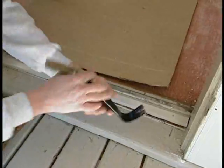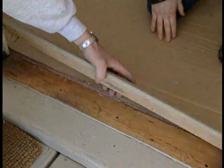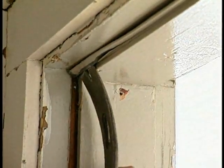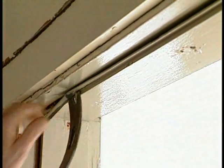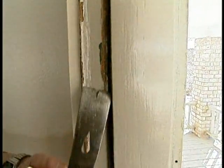Next, the threshold is carefully removed, but the half-inch plywood filler is left in place, so the replacement door sweep will be able to clear any throw rug which the homeowners might eventually use. The existing ineffective metal weather stripping is removed, along with any nails and paint. It is extremely important to scrape and clean this area, as our replacement door will fit inside the existing rabbet.